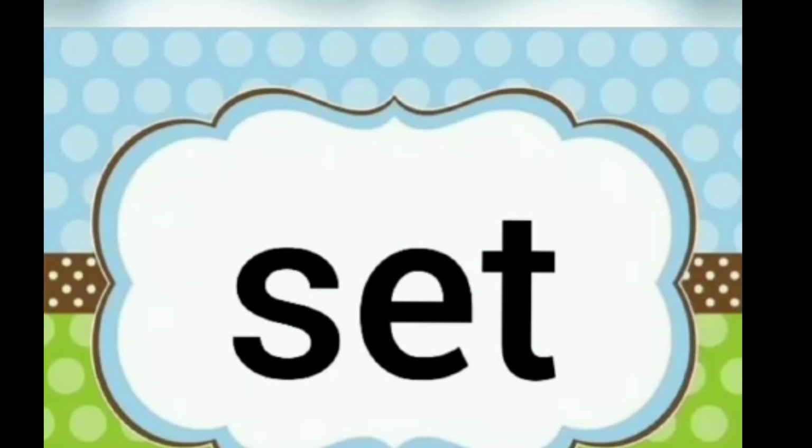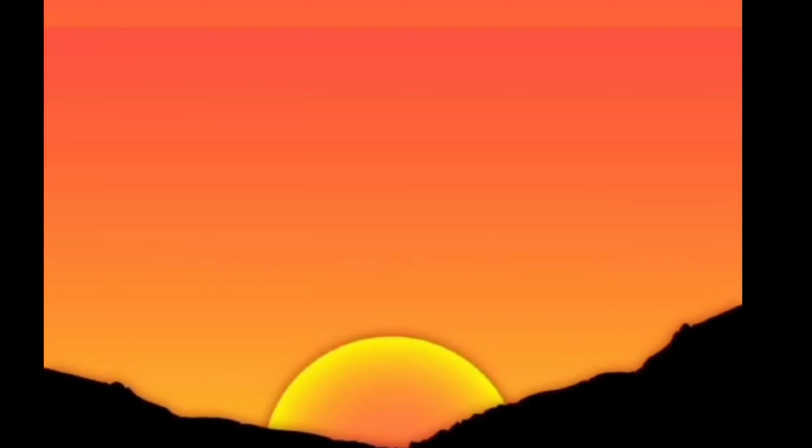Sa, et, set. Set. Children, sunset is the time in the evening when the sun disappears from the sky. And now again we are going to watch a short video of a sunset.